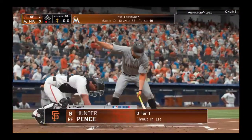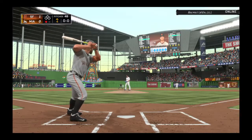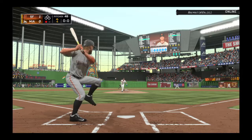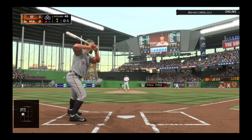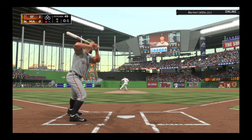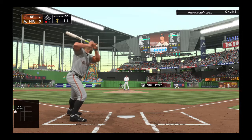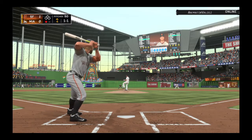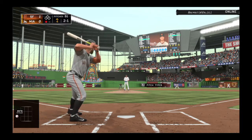Now at the plate, Hunter Pence. He flew out in his last at-bat. Right there for strike one. 1 run, just 1 hit, and no errors on the Giant ledger to this point. And no offer that time from Pence as it evens the count at 1-1. No offer on that one. 2 balls and a strike.